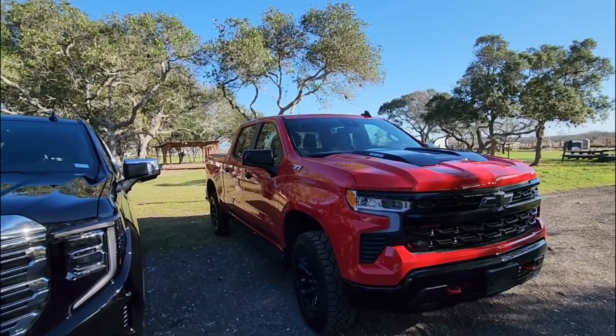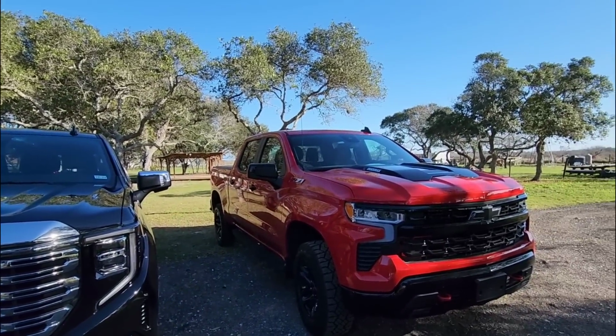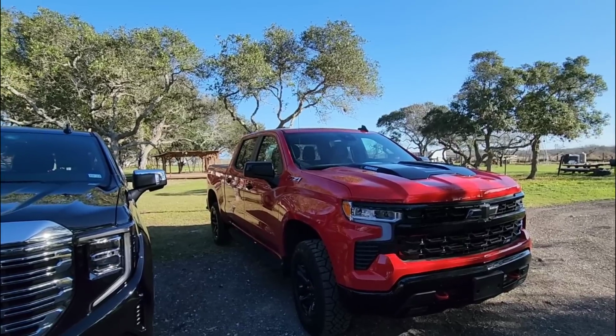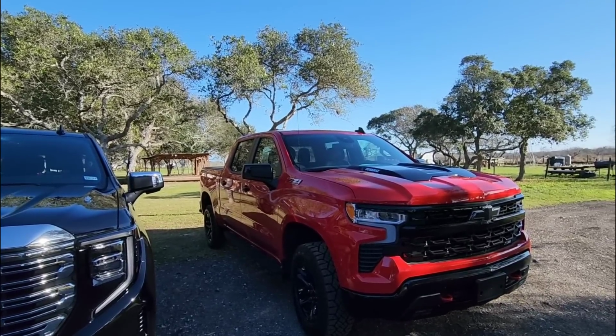Okay, in terms of baby diesel engines, so if you're going to be doing extreme towing, anything that is over 10, 15,000 pounds, you're definitely going to want to move up to a 3/4 ton or a 1 ton.